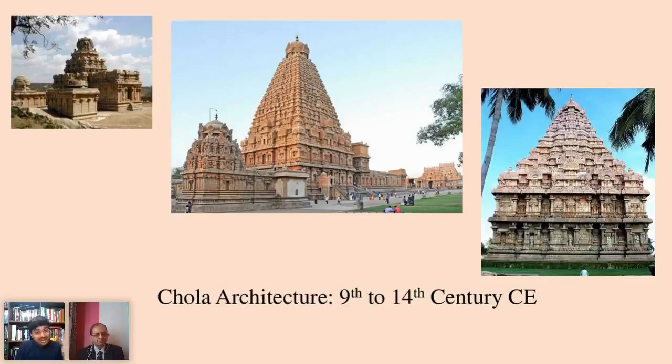So one can see the architectural marvel and the technological marvel that the Indians must have had back then. And they have got very intricate carvings and several intricate sculptures throughout this. I won't have much time to cover all of that, but it's an amazing feat which was achieved by the native Indians.